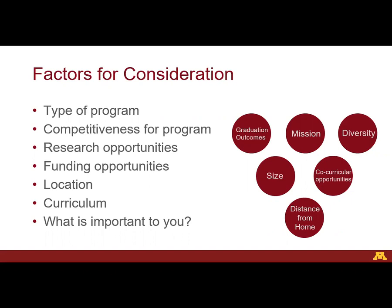Other students consider what's offered in a program's curriculum. Most graduate programs have this listed on their websites. Do some programs offer classes that excite you more than others? Perhaps those are better programs to add to your list.